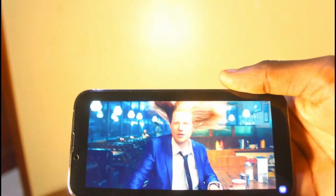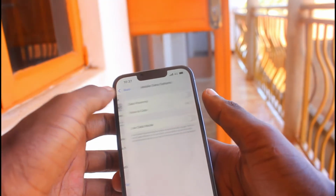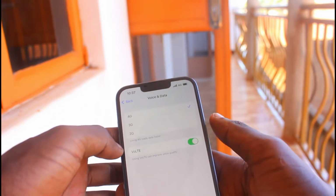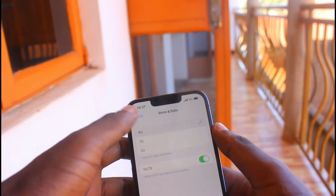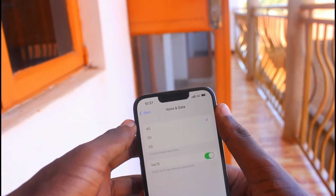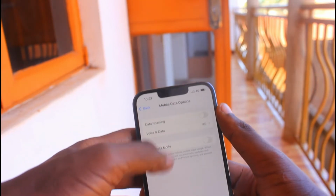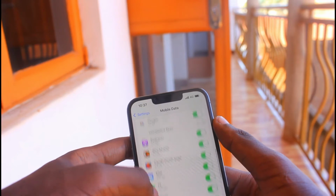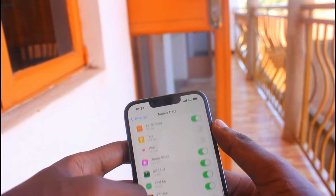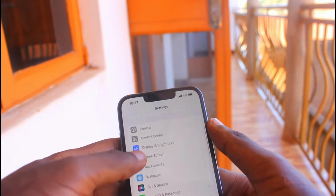Anyways, before we go any further, I was disappointed with 5G, because if you are in a country like Uganda or any country without 5G yet, you won't be able to enjoy the faster 5G which the iPhone 13 Pro delivers. So if you're in a country like Uganda, which is gonna take 5 years from now to get 5G, it will be a turn off for you.